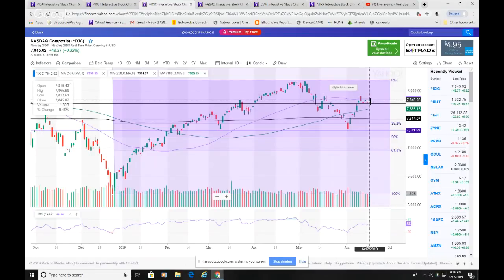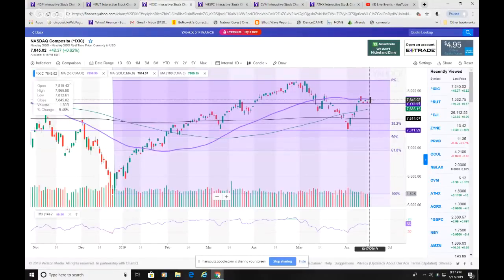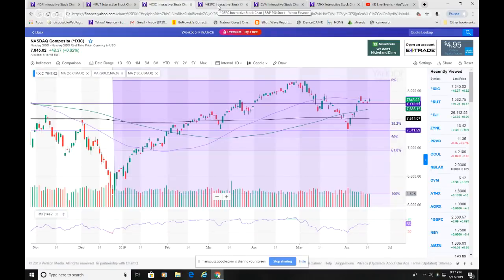I don't think we make the breakout move tomorrow, although we could. I think we see more of the same, a low range day, green, red, doesn't really matter. Probably touch the 50 again, maybe even touch the lower end of the range. So it doesn't really matter until the breakout day occurs.